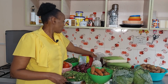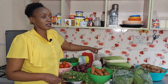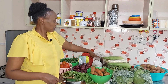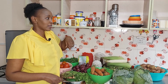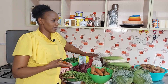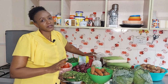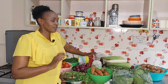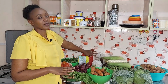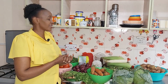So these ones in the market, I got this, which is 2.5 kilos for 350, and in the supermarket, 1 kilo goes for 220. I used to buy from the supermarket before, but now with this economy, I think any coin saved is worth it. Any coin saved counts. So if I can save that 300 bob on beans just by getting them from the open air market, I will do it.